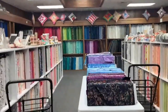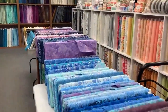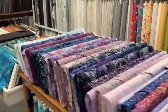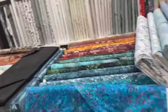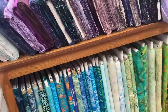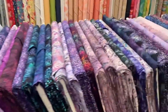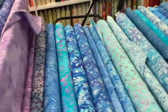Look at this. Oh, this is so glorious. So this is our batiks that we've added to our clearance section to make room for all sorts of amazing new fabrics and new batiks that are coming, because we just have to freshen things up. So all of these here are $8.99. You'll want to scoop them up.